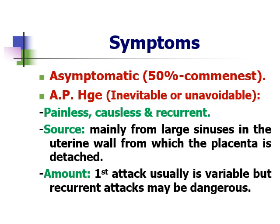The source of bleeding comes mainly from large sinuses in the uterine wall from which the placenta is detached, and the amount for the first attack is usually variable, but recurrent attacks may be dangerous as they may lead to sudden shock.